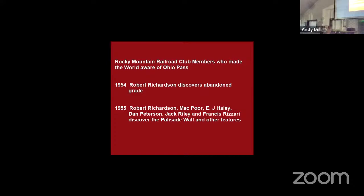In the early part of 1955, Gunnison County pushed a brand new road across Ohio Pass and down into the valley. And the road used part of the original railroad grade, and in other places it took shortcuts. And in the fall of 1955, Richardson, Mac Poor, Mr. Haley, Peterson, Riley, and Rosari, I hope that's right, took a field trip to explore Richardson's discoveries, and well, the rest is history from that point on. Also want to mention that Dan Edwards' materials are quite helpful in understanding Ohio Pass today, and Tom Klinger's book also.